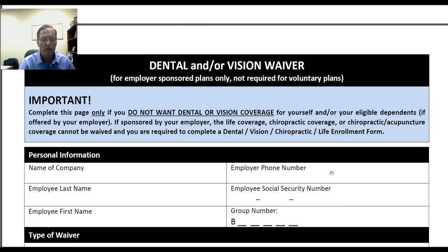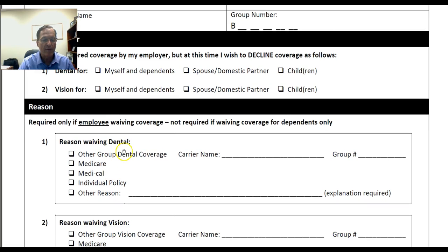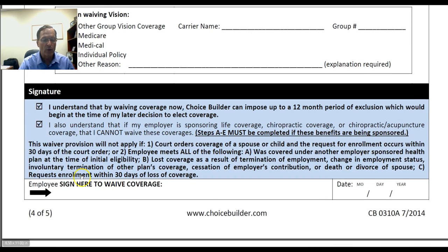If at the end of the plan offering you determine that you don't want it, and or if you have dependents and you do not want to insure the dependents, we do need a waiver. So you can either waive yourself and dependents, or you can just waive the dependents that are eligible for you if you don't want to insure them, and then indicate what you're waiving them for, whether you're waiving them for dental only or for vision only, or if you're waiving all of the coverage for both of you for dental and for vision. And again, then you would sign down here.